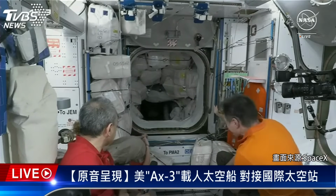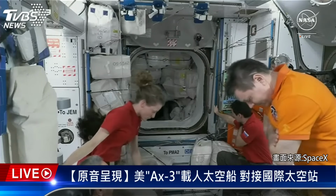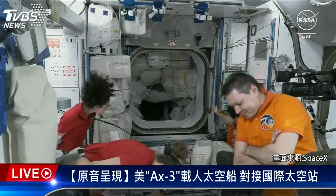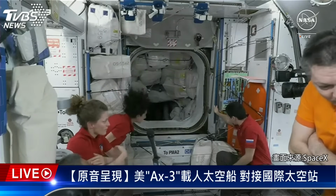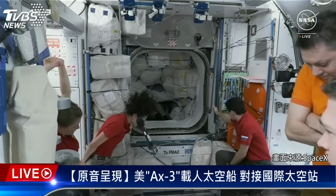International Space Station Commander Andreas Mogensen heading towards the hatch. On the right, Oleg Kononenko, another Roscosmos cosmonaut, and Nikolai Chub. Expedition 70 now rounded out.